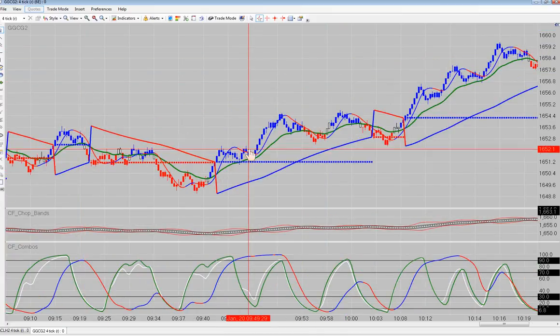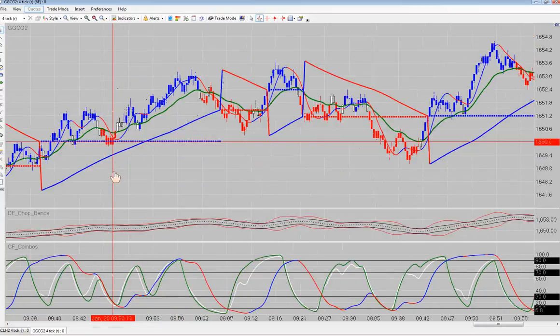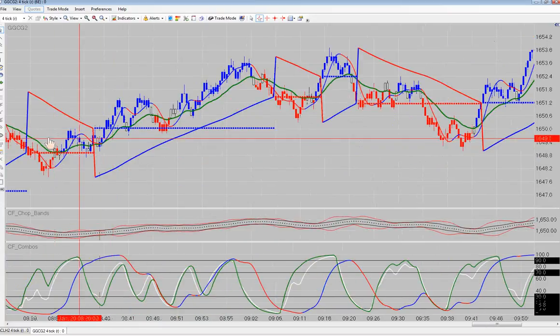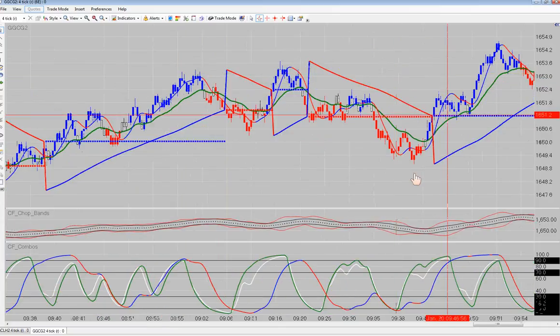All right, gold is an emotional market, so usually when gold starts to run, it really starts to run. You probably would have gotten stopped out right here. You could have entered it again right here on the close back up above. This one over here, you might have gotten stopped out right there, and you could have entered it again a little farther down. But I just wanted to illustrate for everyone what these other markets look like.